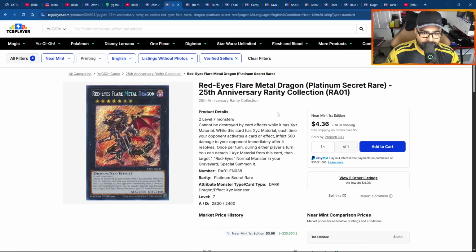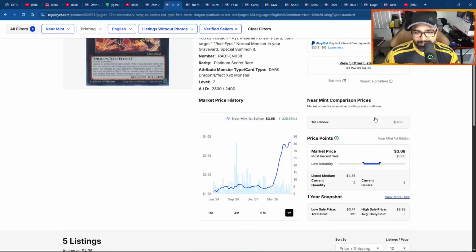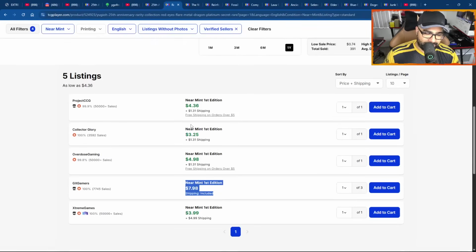Red Eyes Flare Metal Dragon, a card that was readily available everywhere when Rarity Collection 1 came out. No one really cared about this. It was shekels, 75 cents, 80. It was easy to get. And now today it is hard to get, and people forgot and they paid the price. So if you have this card, you have money. If you don't, just get one of the cheaper versions, I guess.